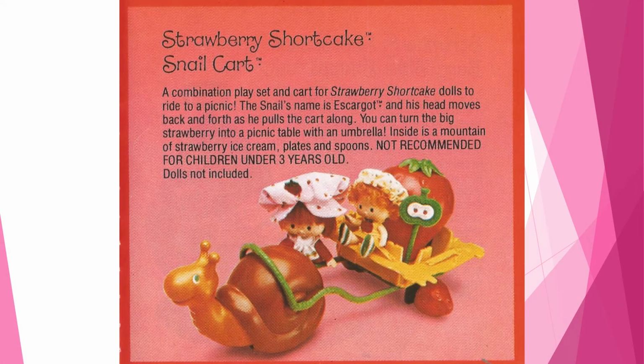After the berry point break, we get back to toys with the classic Strawberry Shortcake snail cart. This page reads, "A combination playset and cart for Strawberry Shortcake dolls to ride to a picnic. The snail's name is Escargot and his head moves back and forth as he pulls the cart along. You can turn the big strawberry into a picnic table with an umbrella. Inside is a mountain of strawberry ice cream, plates, and spoons."